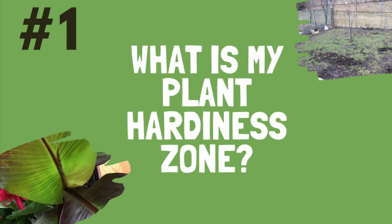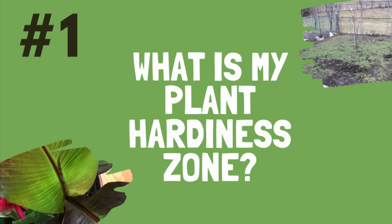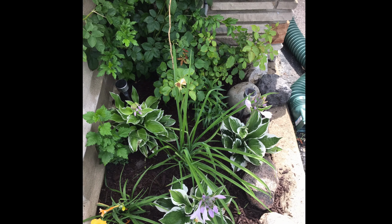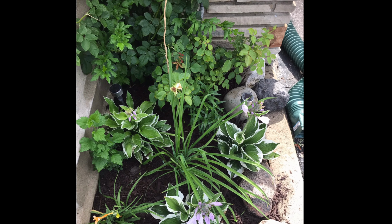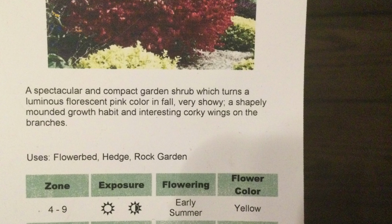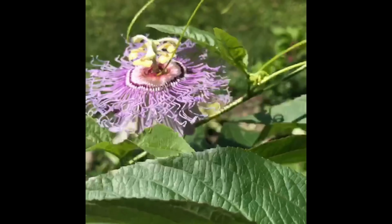What is my plant hardiness zone? Now the plant hardiness zone has to do with the climatic conditions that are necessary for the growth and the survival of your plant. Lots of plants cannot survive certain conditions if they are below freezing, and so in certain areas those plants would be considered annual plants. So you need to know what zone you are in. I think I operate in a zone 5. When you go to purchase plants, you will notice on the label you will see the hardiness zone. That is the minimum zone that you're able to put those plants under the ground and for them to survive. So key question, just do a Google search and you will identify what your plant hardiness zone is.